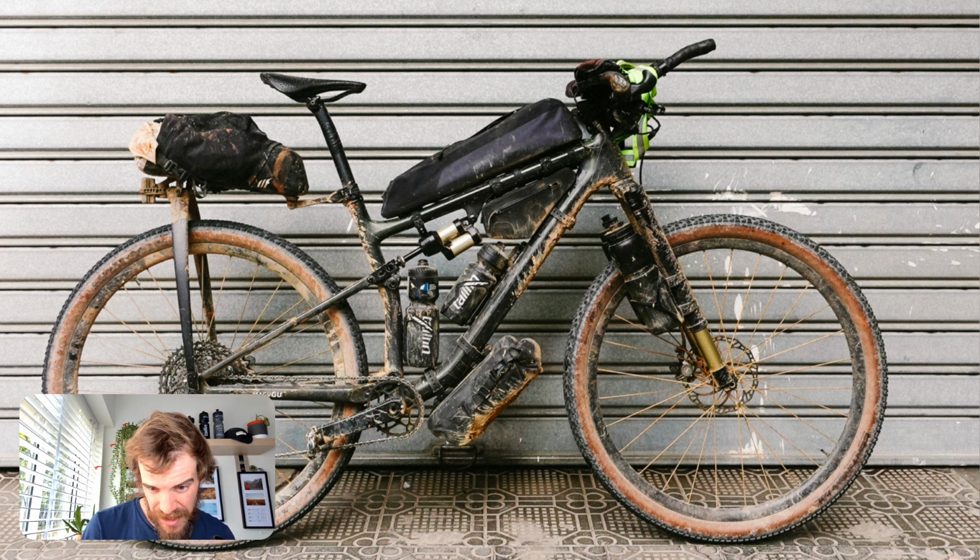They also look really cool. There's loads of clearance around them. They're nice and stiff. They are a bit of a work of art, if I'm honest. Well, until you look at the price, it's quite scary. But yeah, Alex had the S-Works Epic, so it had the brain on there, which is the intelligent shock, which kind of locks itself out and releases itself.